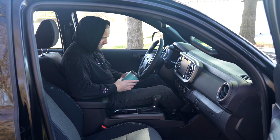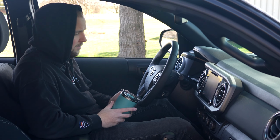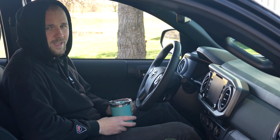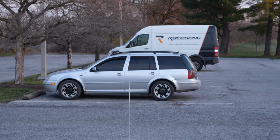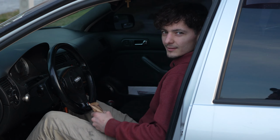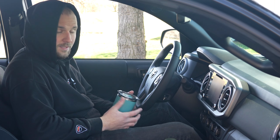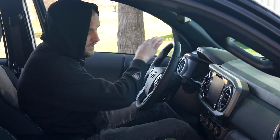Some of you might say, well, Jared, anyone with that color mug is not going to be driving a Tacoma. You're probably right. Someone with a colored mug like this probably drives a Volkswagen Jetta station wagon. Guten Morgen, Volkswagen TDI. And that's why the Tacoma doesn't make their cup holders big enough for it. That's 100% the reason.